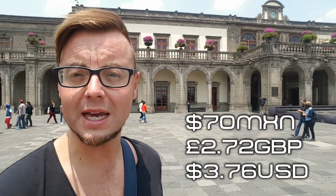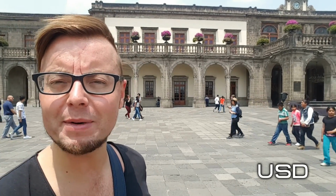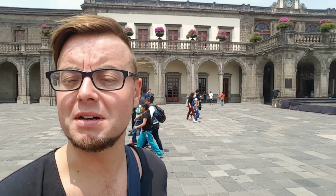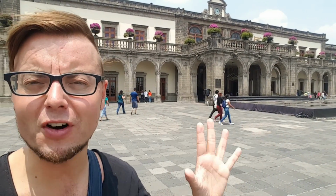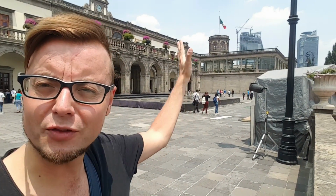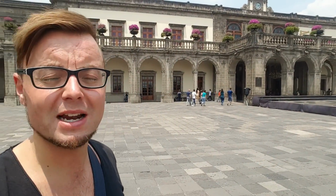So here we are at the castle. It does cost 70 pesos to get in and 45 pesos if you're going to film. But somehow I've managed to bypass that and I'm filming anyway and only paid 70, never mind. And this is what I call a castle. Architecture, finally a proper castle. Awesome, and just look over there. You've got the castle and then you've got the modern buildings in the background, which I love. It's awesome. Let's go and have a look inside.